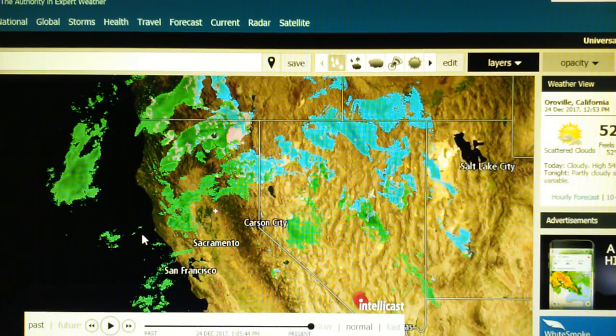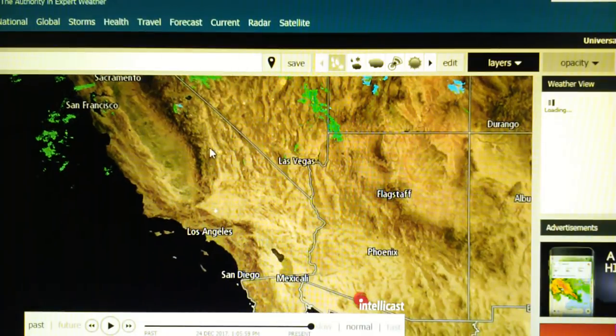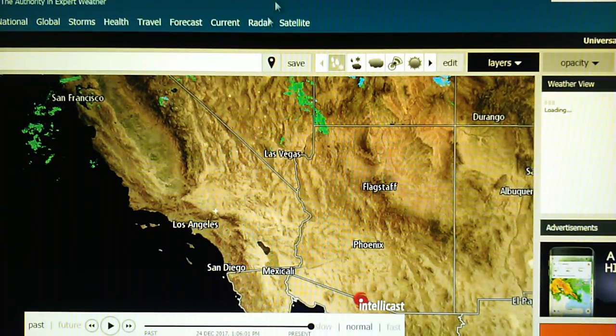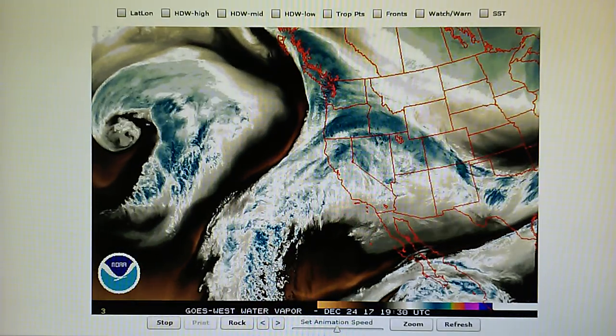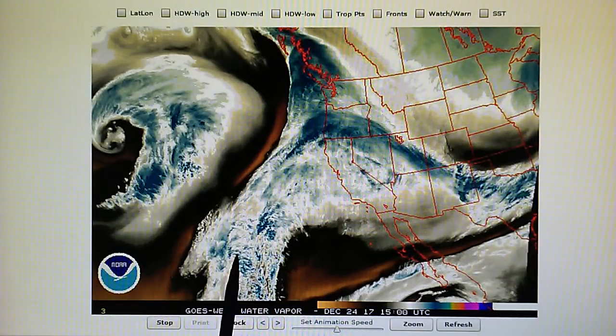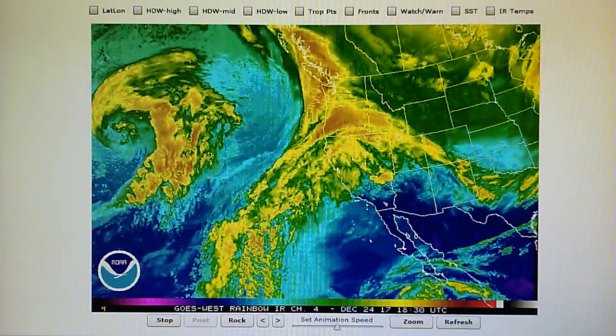So those microwave NEXRAD transmitters are chopping up the precipitation once again. The rest of California is very dry. We can see that right here on this map. But the rain is not consistent with what we're seeing here. In other words, all of this should be delivering a lot of rain to the entire state.